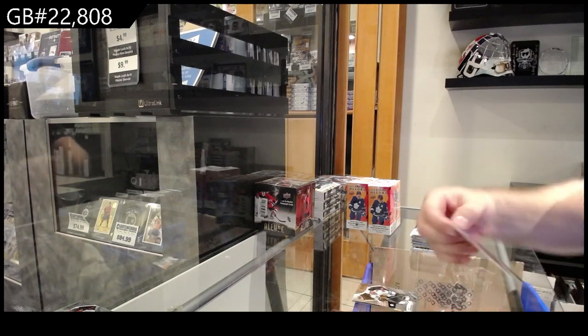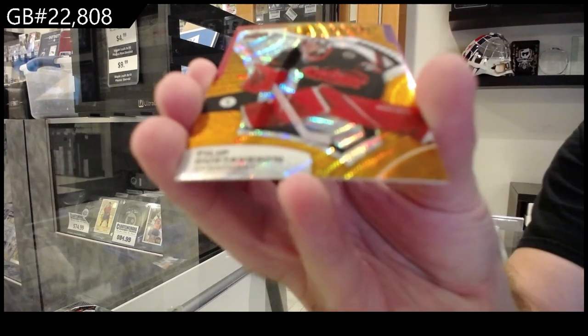We've got an Orange Slice of Gustafson for Ottawa.